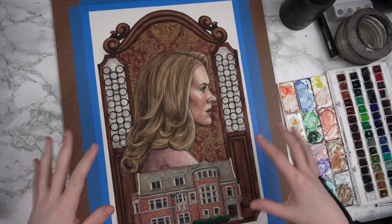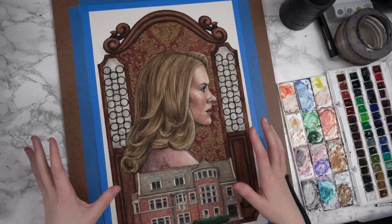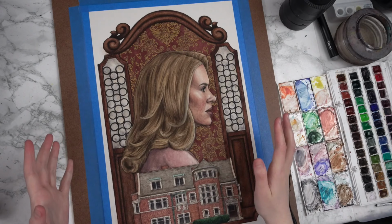For instance, this obviously has acrylic India ink combination in the back here, which the other ones probably won't have. So the whole line art situation is still a bit up for debate. I do really like how this looks right now. I just, you know, the other ones might be outlined a little more distinctly, especially the character.